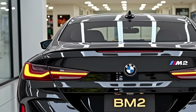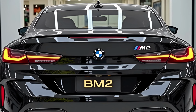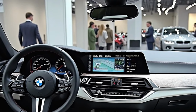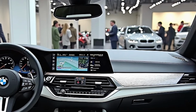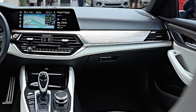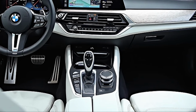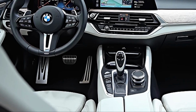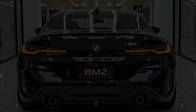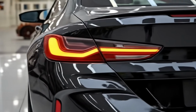Now to performance, the heart of the M2. The 2026 model packs a twin-turbocharged 3.0-liter inline-six producing 473 horsepower, with an optional performance pack pushing it closer to 500. Paired with either a 6-speed manual or an 8-speed automatic, this car rockets from 0 to 60 in just 3.9 seconds. Rear-wheel drive keeps it pure, with adaptive suspension and active M differential ensuring precise handling whether you're carving mountain roads or hitting the track. It's small, agile, and a blast to drive, the essence of a true M car.